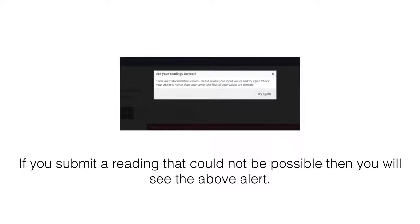An example of this is having your systolic or top number lower than your diastolic or bottom number. That just can't be possible. And what would happen is if you click on the Try Again button, the software would prompt you to just have a look at the reading which it feels is incorrect.